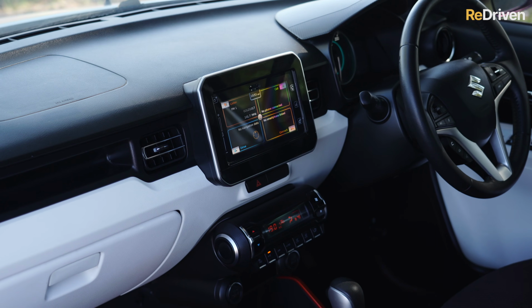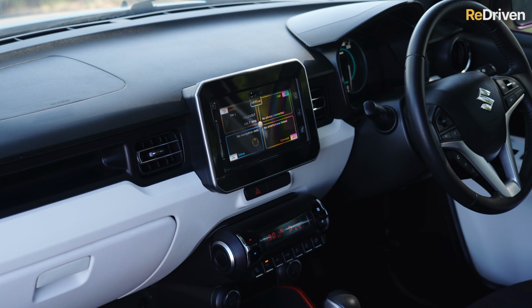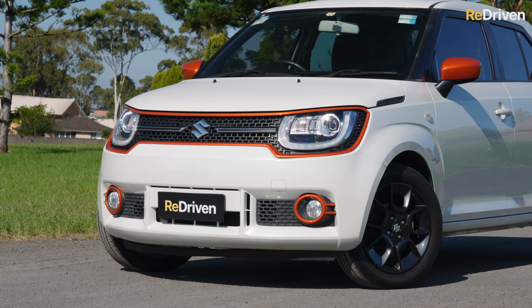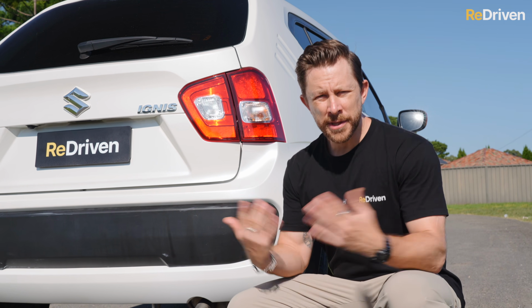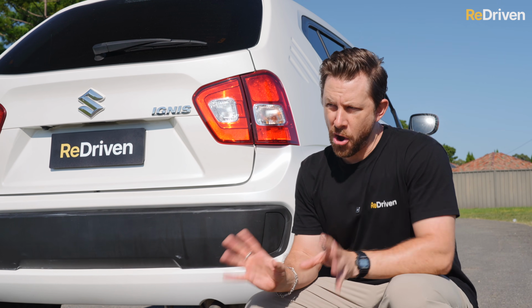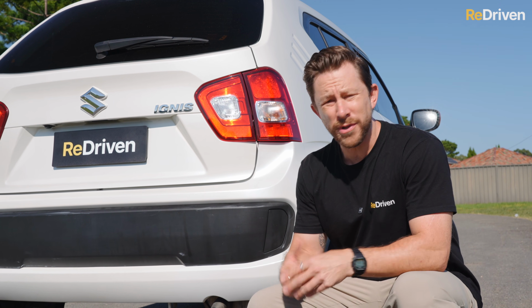We even found families of Ignis owners. Mum bought one and loved it so much that then dad buys one, and then the son or daughter buys one, and then the uncle buys one. It's like the Ignis just becomes a virus and spreads from person to person. Only that the Ignis virus is one that's really fun to catch.